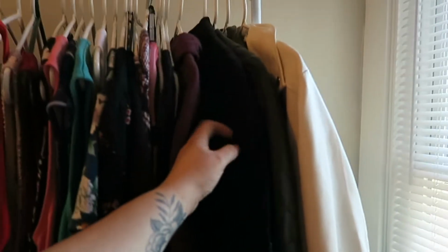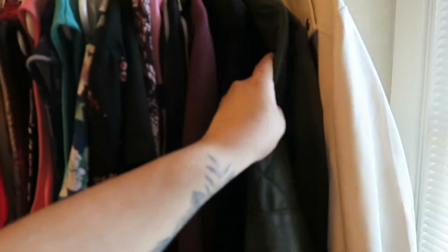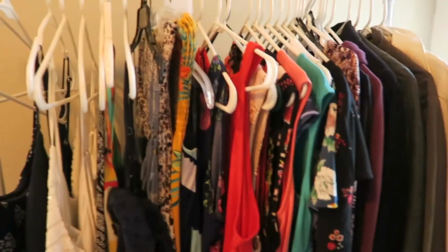So, this is a regular hoodie. This is a really pretty black corduroy. You can't really see the texture, but it's a really nice dressy jacket. And then I have this green leather jacket, pleather by the way. So another green jacket, and then this white pleather jacket as well. So that is what I have on this rack here.